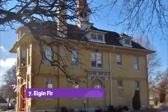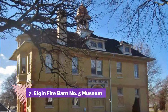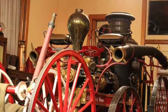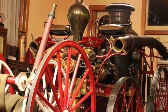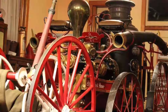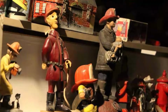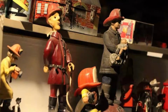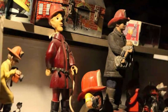Number 7. Elgin Fire Barn No. 5 Museum. Elgin's 5th engine fire barn is in the classical revival style, designed by local architect Smith Hogue, who intended the building to resemble a storefront. The building is now a repository for Elgin Fire Department's most prized artifacts. Along with uniforms, badges, helmets and photographs are vehicles like a Silsby horse-drawn steamer engine from 1869 and an American LaFrance fire engine dating to 1929. The former was used to fight the Great Chicago Fire of 1871.